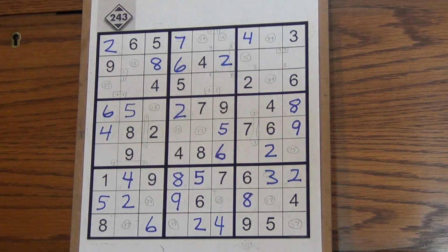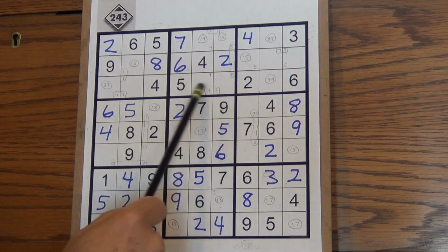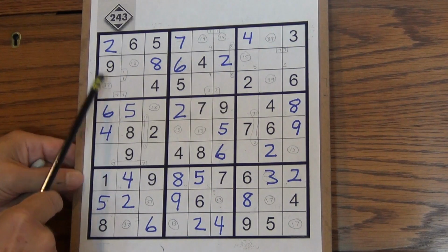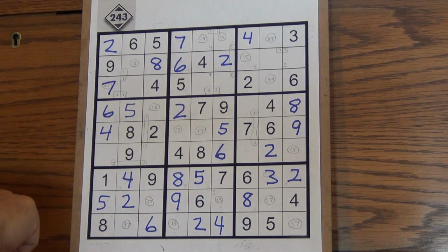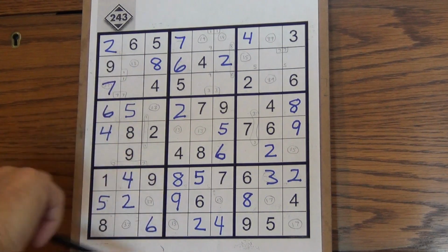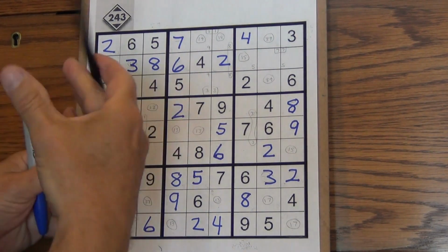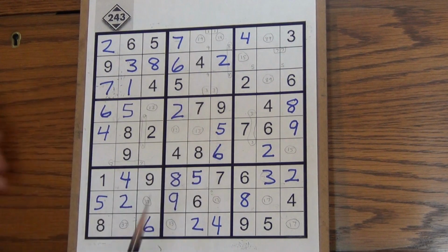Now the nice thing is, I found out a couple things here. 3 is on the top. 3 has to be one of these two. That really didn't do me a lot of good, but it did tell me that if 3 has to be here, that's a 3. This has to be a 7. And it also told me that if 3 has to be on the bottom, then this can't be a 3, so this must be a 3. And it also told me that if 1 has to be here or here, this has to be a 1. So finding that 3 really helped me out. Or not finding the 3, but realizing that the 3 has to be in those two places.